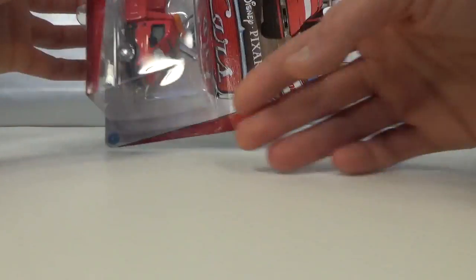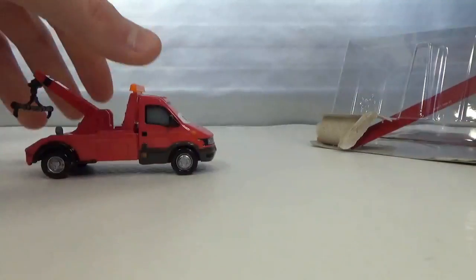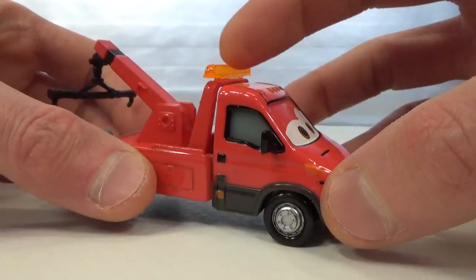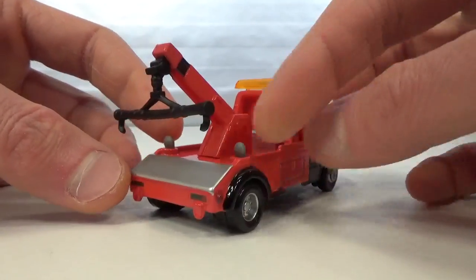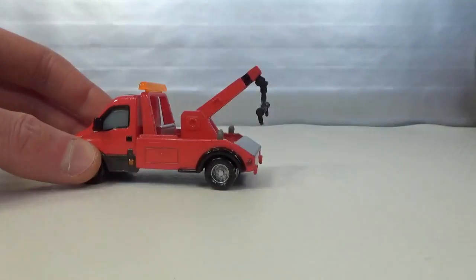So this is a Disney Pixar Deluxe Towing Owen. So a little tow truck. Iveco again in the front. Got the separate orange light bar. And this thing doesn't do anything, it just hangs there. Some lights in the back. Julies in the back also. Did the ambulance have Julies? Yeah, the ambulance has Julies too.